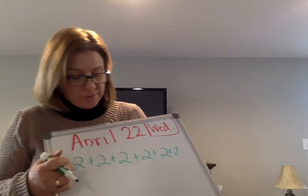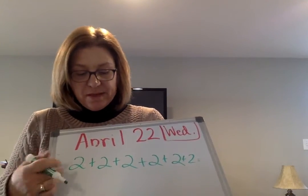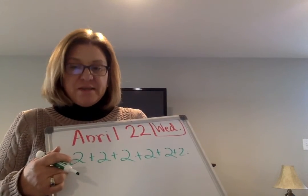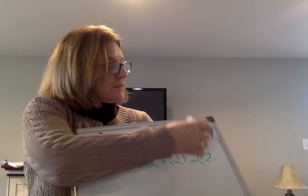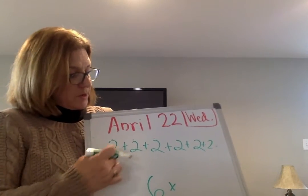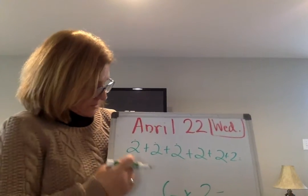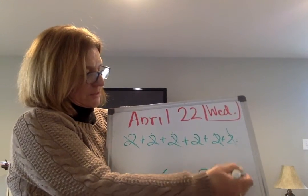All right. So, do you see how this takes a lot more space than this? So I can multiply because they're all the same number. If they weren't all the same, then I couldn't make a multiplication problem about it, right? So let's see how many times I'm adding 2. 1, 2, 3, 4, 5, 6. So there's 6 groups, or 6 times, and what am I adding? 2. So 6 groups of 2. Okay, and I can go like this. 2, 4, 6, 8, 10, 12. 6 times 2 is 12.